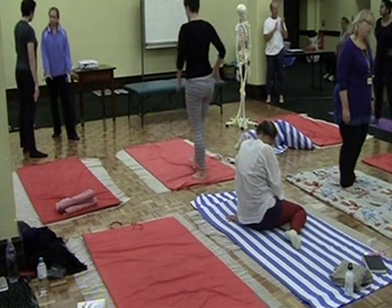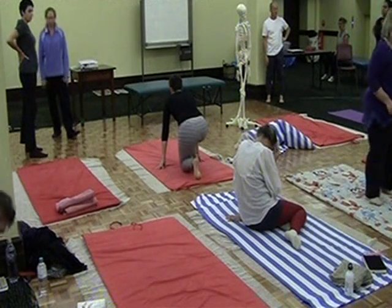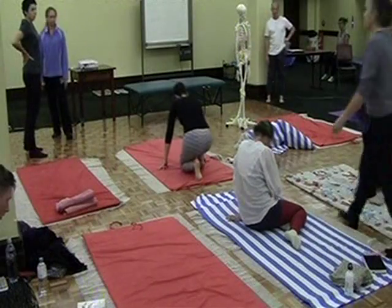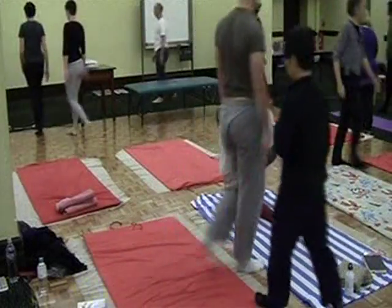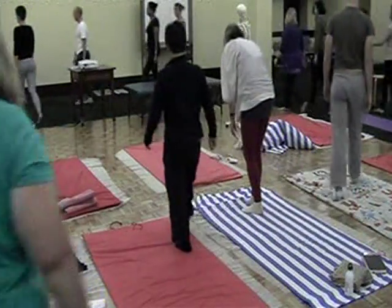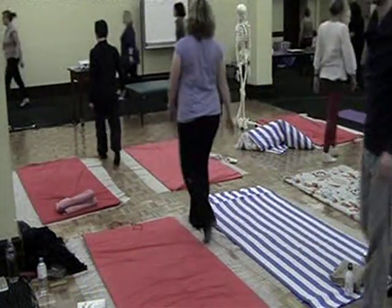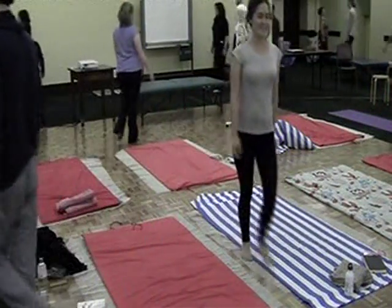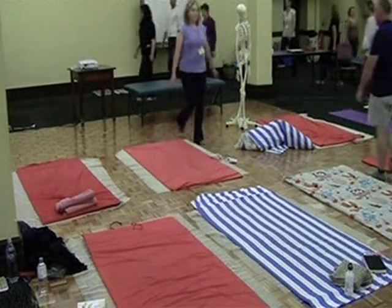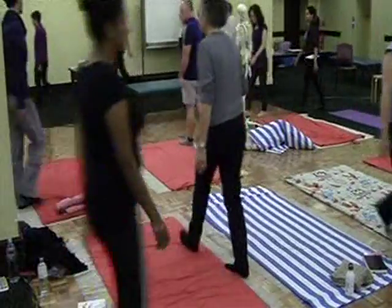So feel after doing that, is your walk different? Is there a little bit more power in your walk? So all these different walks. So there's not one right walk. What we want is this adaptability.